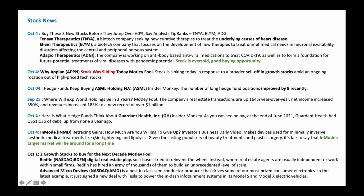So I recommend buying some InMode, taking advantage of this downturn here. It's one of those great growth stocks, has been doing great of late. The stock also had a split. I think it's good to buy some InMode here.